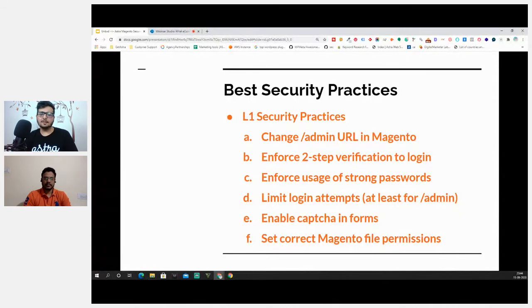So, from our three-level security framework, a few are our suggestions for basic security, which will help in making your store's security rock solid. Level one security practices: the very first, it's always advised to change the admin URL to something that is not easily found and which is not easy to guess. The second would be to enforce two-step verification in your login process. I think it should be at least a must for people in your team or who are higher in your role-based access control table. Third is to ensure that you have a strong password policy for both your admin accounts and visitor accounts and enforce usage of strong passwords.